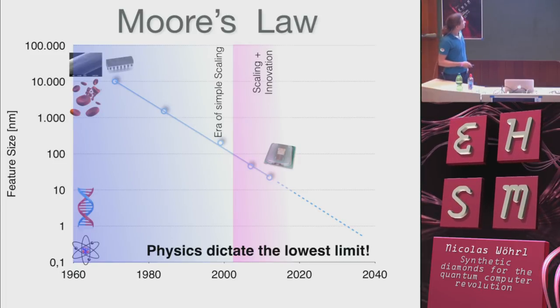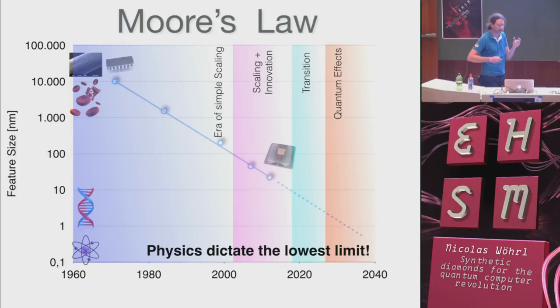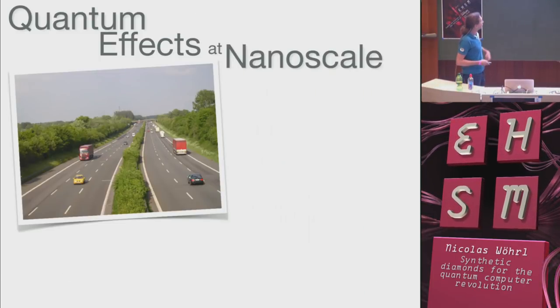So we're at some point getting into trouble where quantum effects will take place, because we're making the transistor so small that we cannot neglect quantum effects any more. So what is that? What kind of quantum effects am I talking about?